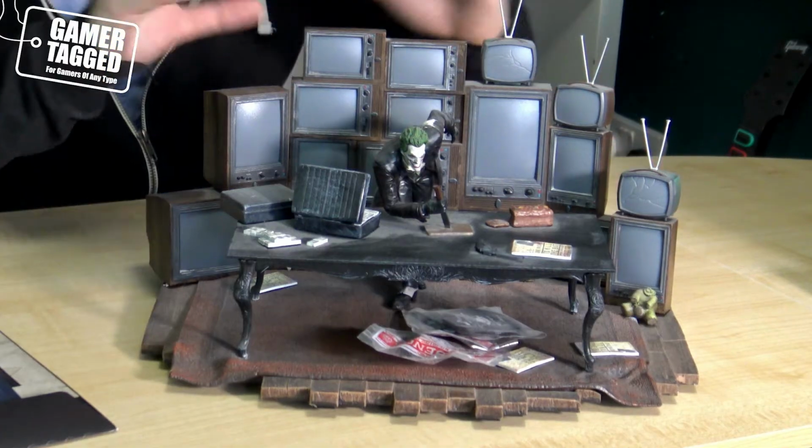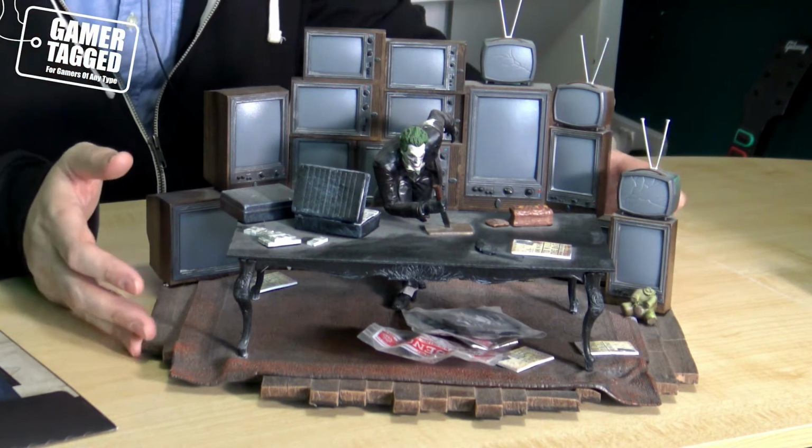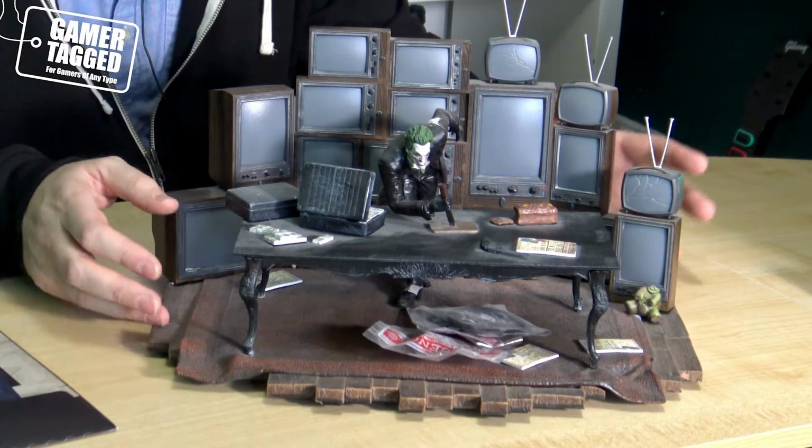and for the longest time this was only available in the US, but I managed to find an Amazon Marketplace seller who had already imported it and then just wanted to get rid of it. It was brand new, it was all still sealed, but I managed to get this for an absolute steal. It was heavily discounted, so I took one look at it and just snapped it up, because not only do you get this incredible Joker statue with all the TVs in the background, there is a full fresco of other little bits to it as well. So let's take a closer look.